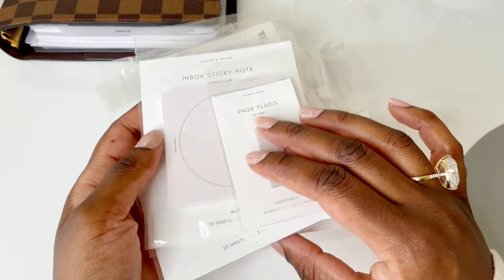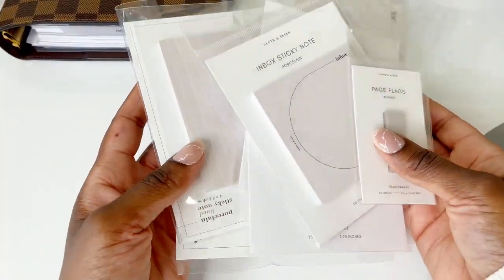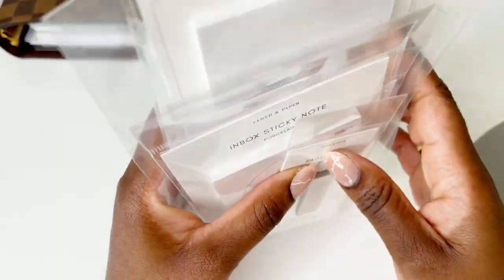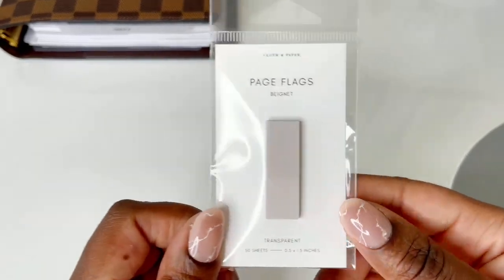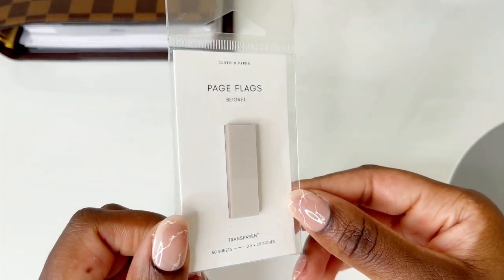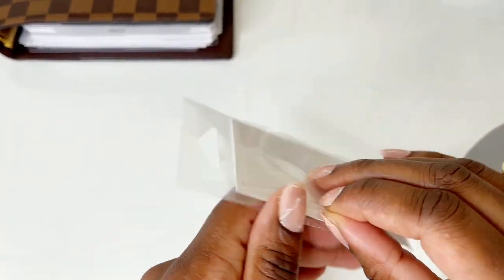So yeah, I've had these sat for a while. I think I posted when I got them and then literally forgot all about them. So let's just jump in. I'll show you what I got. So from Cloth and Paper, I picked up their new color range in Big Knit, I believe is how you pronounce it. It's a really nice, like a soft grey.